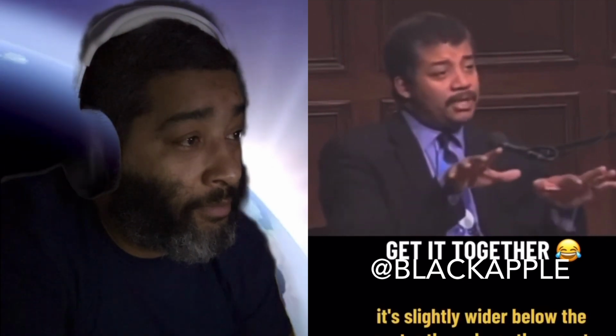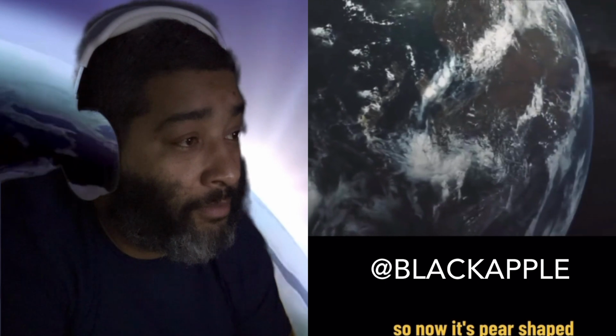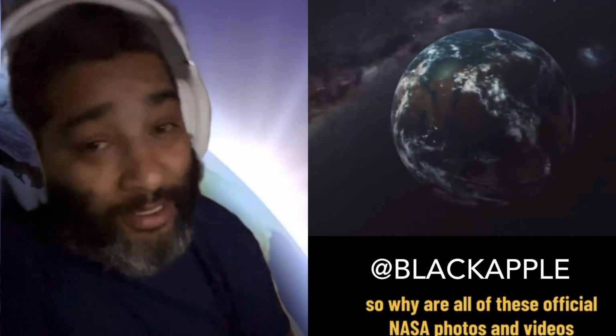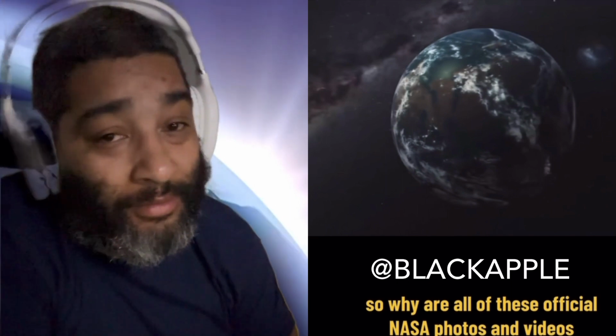But not only that, it's slightly wider below the equator than above the equator. A little chubbier. Yeah. Chubby's a good word. It's like pear-shaped. So now it's pear-shaped. So why are all of these official? Oblate spheroid, however they said it.